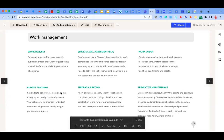Maybe it's a facility that you are spending mostly on, or it's a particular job category that you are spending a lot of your money on, or something that is eating the money basically. So you can easily identify that and find a solution to that problem and know why that particular thing is costing you so much money compared to other items.